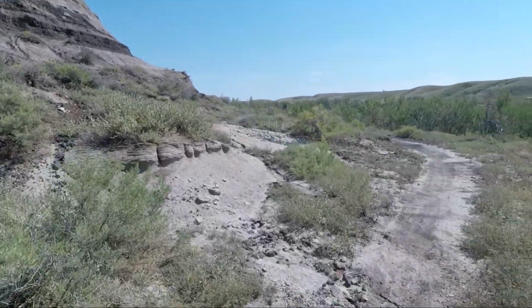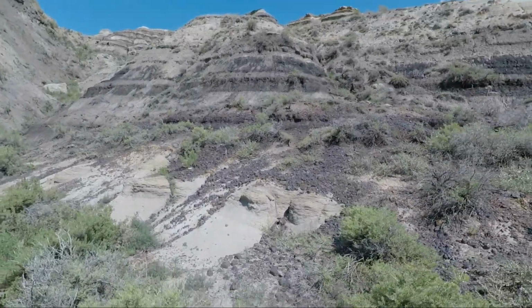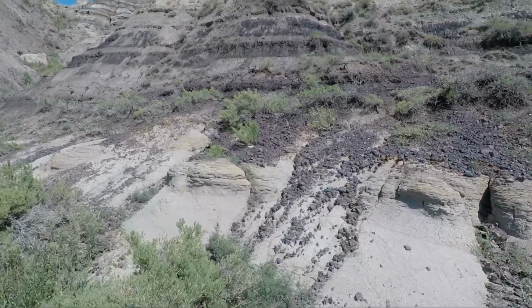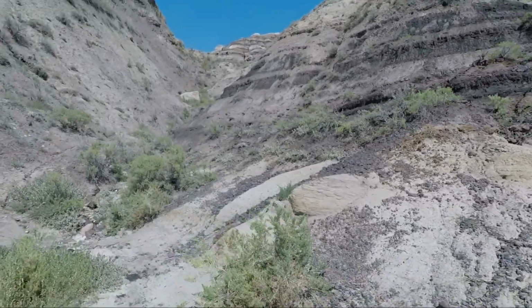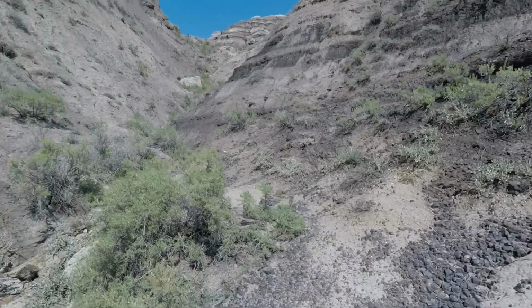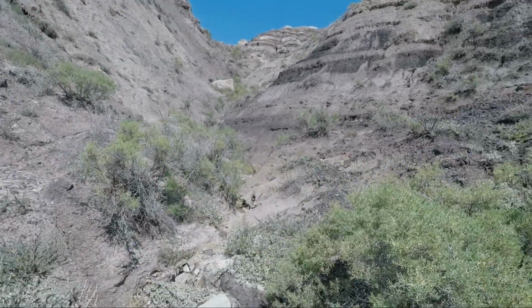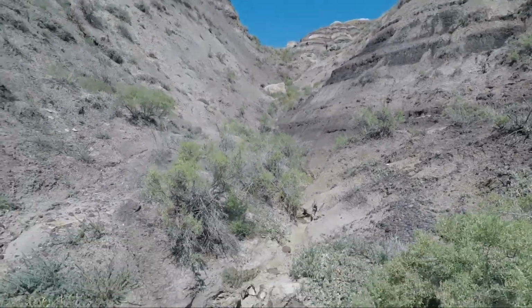So here we got more. We get ourselves up higher into the hoodoo. We got some shale in there, and we got more areas in here too. Just wanted to do a quick video of this, guys, because I haven't had a chance to get out. And I just figured today, even though it's 36 or 38 degrees. Oh yeah, that looks interesting there, up into the hoodoo.